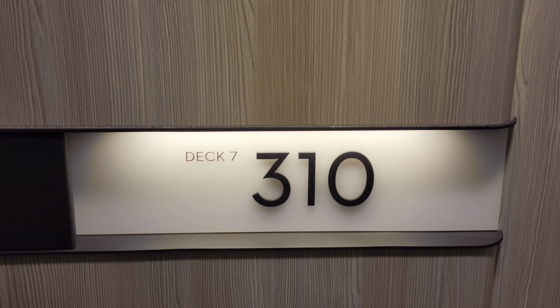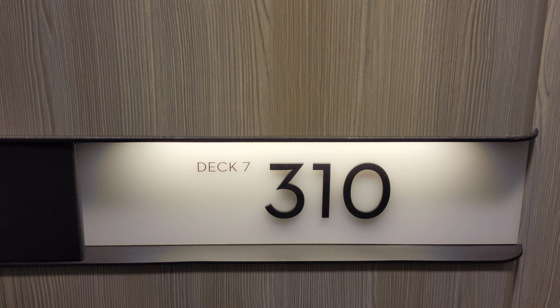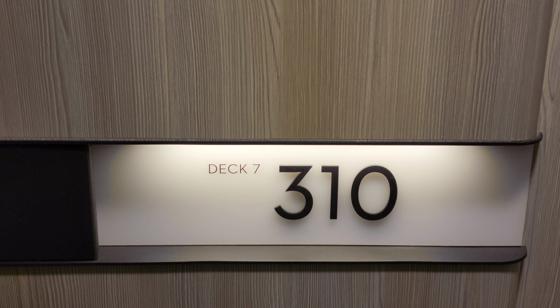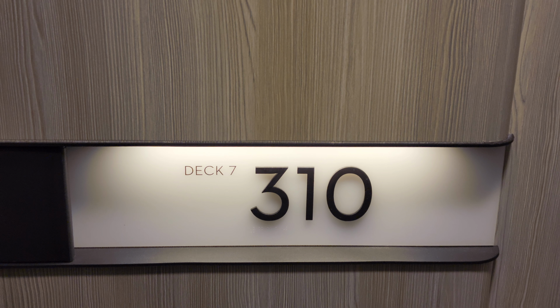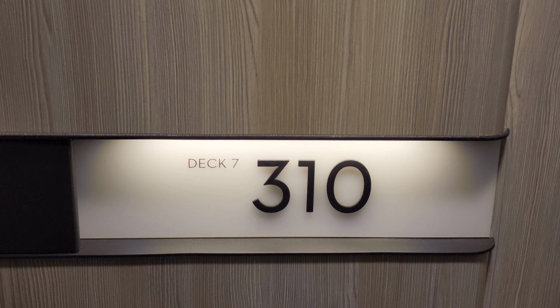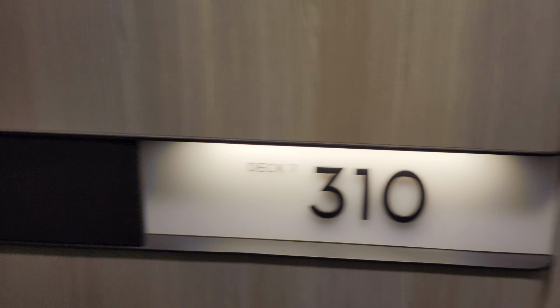Alrighty, ladies and gentlemen, here is the obligatory room tour on the Celebrity Edge, Deck 7, Room 310. This is a sunset veranda, and instead of doing a video when it's brand new on our first or second day when everything's pristine, we decided to show you what it looks like after 10 days. So, being a sunset veranda, we are on the very back aft of the ship.